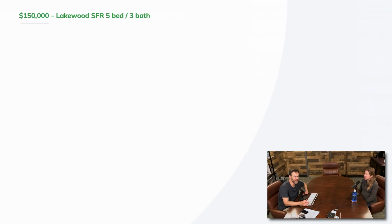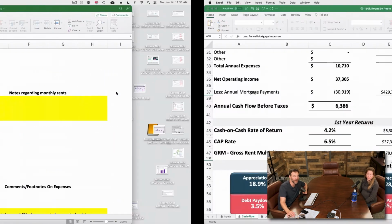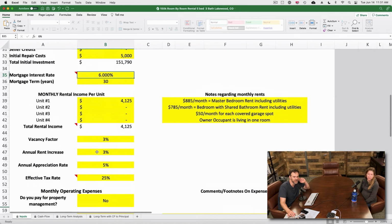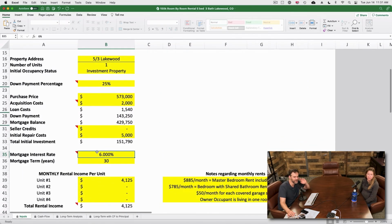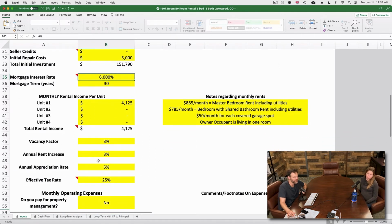All right, moving on to the next price bucket, $150,000. So $150,000 brings us up to Denver right now. We're going to talk about a 5-bedroom, 3-bath detached single-family house in Lakewood. I want to run through 2 scenarios because I found these really interesting. A big thank you to Jeff White for sharing this property. So about a $570,000 purchase price, a 6% 30-year fixed interest rate, and about $4,100 a month in room-by-room rental income, with all standard expenses, assuming self-management.